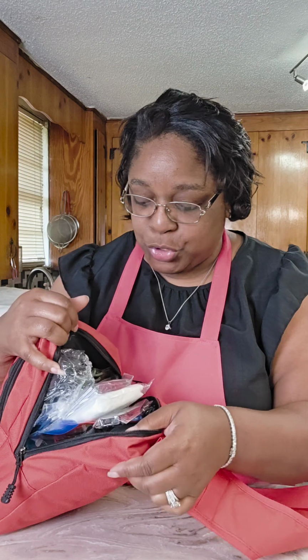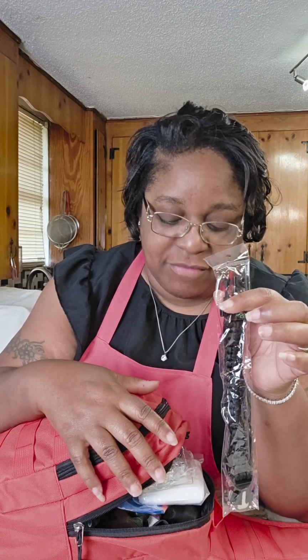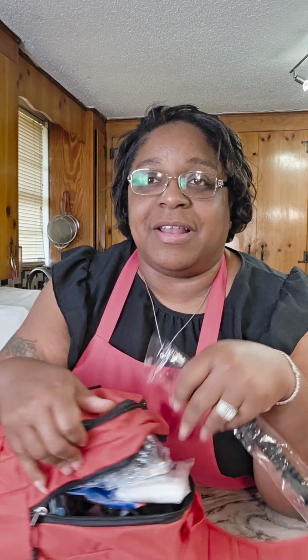Now, in this bag, there are over 151 pieces, voila, that can help you get through some sticky situations. I'll go over a few, but I'll also leave the link for this bag. You can find it on our Amazon storefront that will explain all of the parts in here.